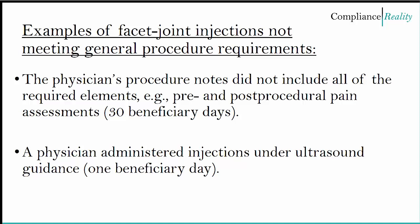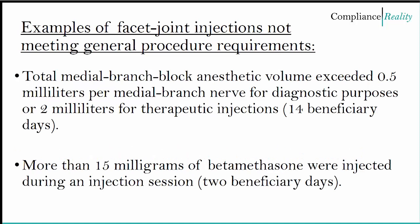Next one, a physician administered injections under ultrasound guidance. So there were certain requirements in that Noridian policy surrounding this. Next, total medial branch block anesthetic volume exceeded 0.5 milliliters per medial branch nerve for diagnostic purposes, or 2 milliliters for therapeutic injections. These are very specific requirements from the Noridian local coverage determination policy, or LCD policy.